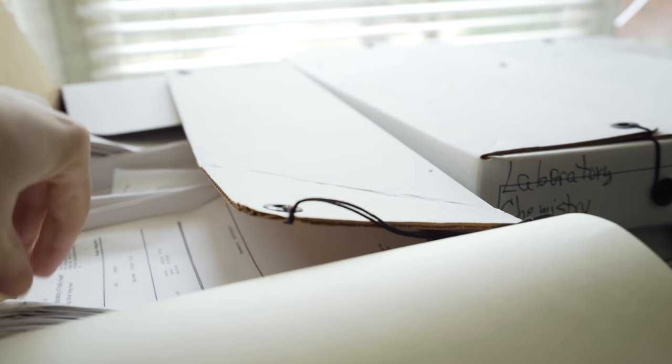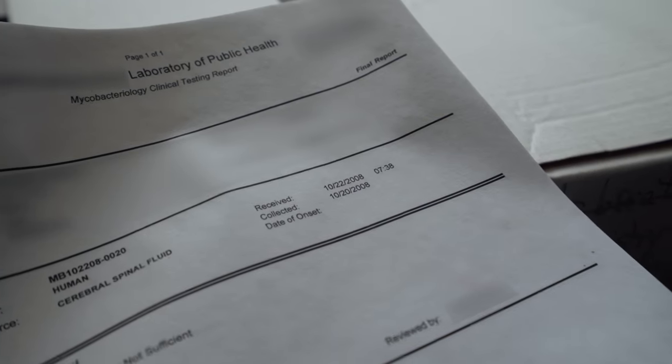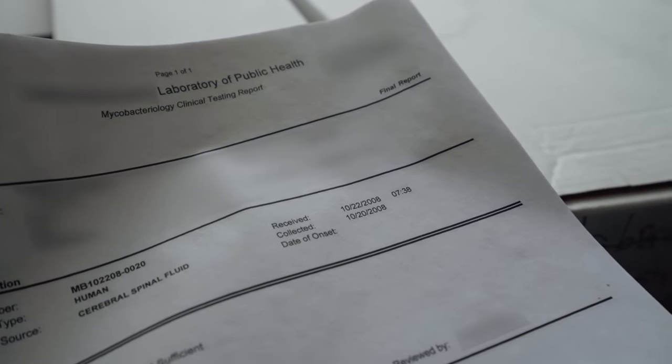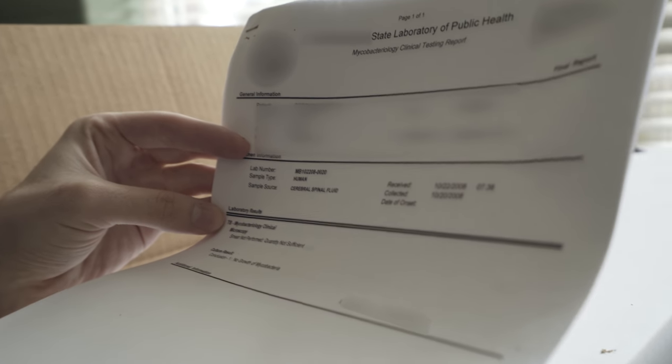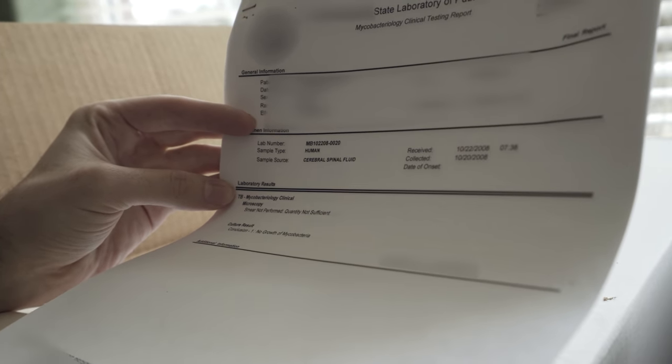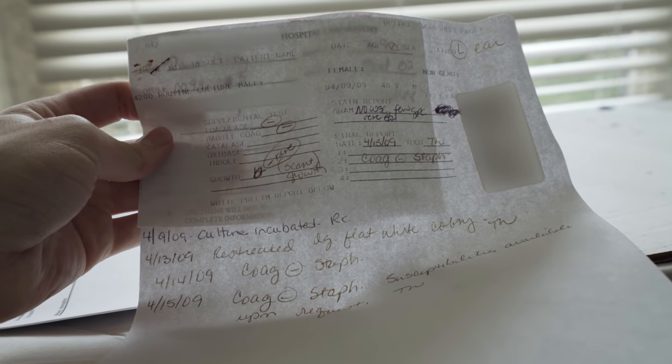These are patient lab sheets. Just pull one out, for example. This is a mycobacteriology clinical testing report for the person's name. Born 1974. Sample type, human. Cerebral spinal fluid. No growth of bacteria. That is insane that this is all just left here. Let's try one more. It's crazy.